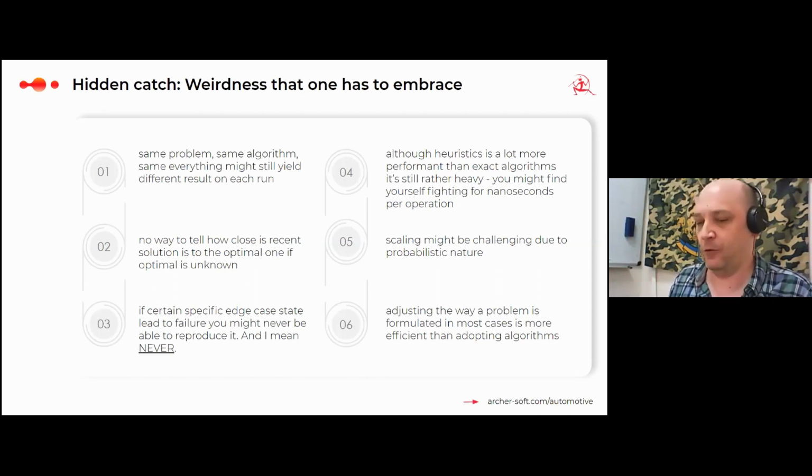First of all, due to the probabilistic nature of heuristics, it's not consistent enough in yielding results. You can use the same problem, same algorithm, same everything, and get a different result on any try. It mostly depends on the nature of the problem, how it's formulated, what the jobs are, what the constraints are, all that stuff.